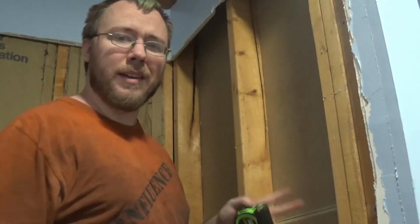Alright, now that we got the caps in, got that soldered, I got the lumber cut, I'm gonna start marking out where my niche is gonna be.